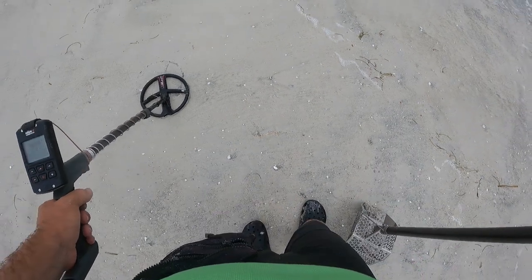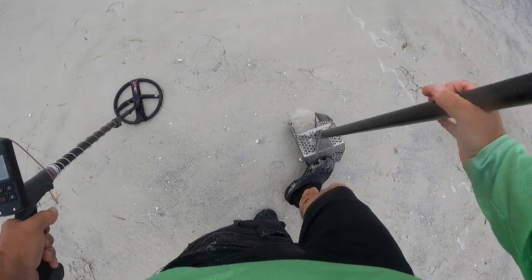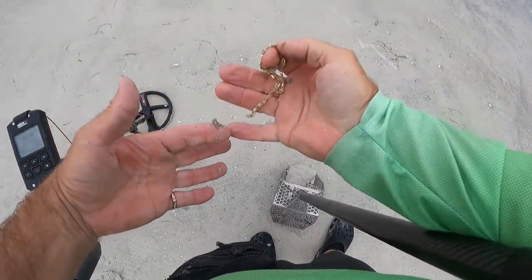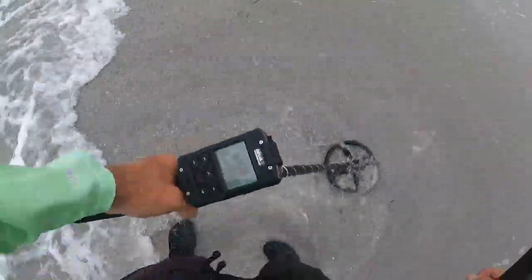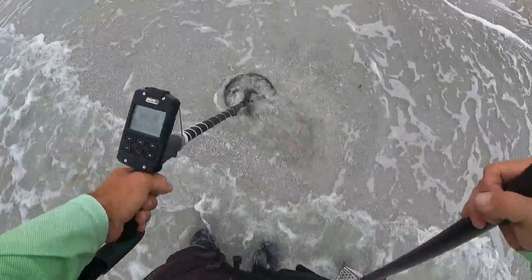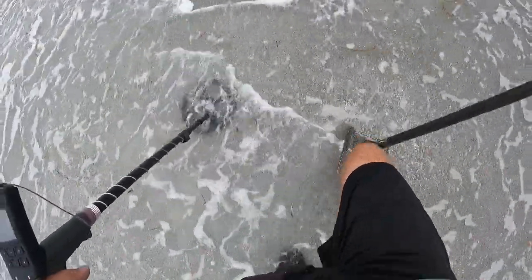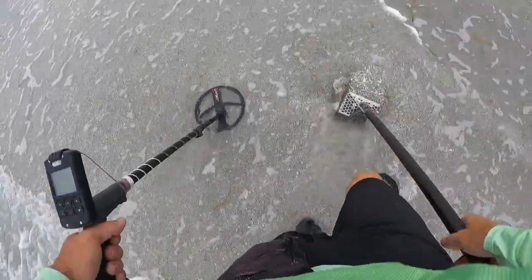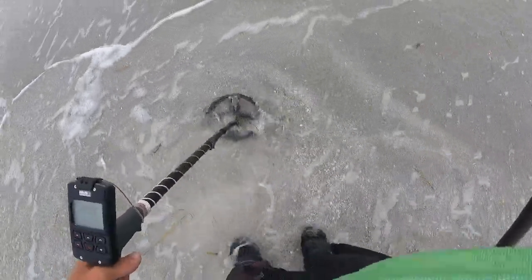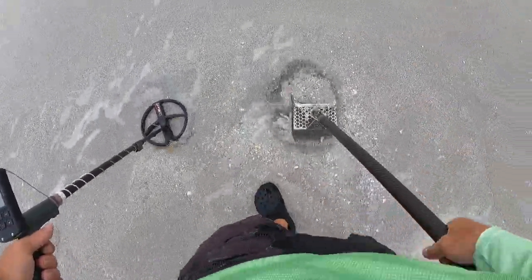That is literally laying on the surface. 51. Just laying right on the surface. So how cool is that, huh? $61 shells. You see the shells I'm digging through? Now it's a little breaky. 61. Sounds more like a pull tab now.